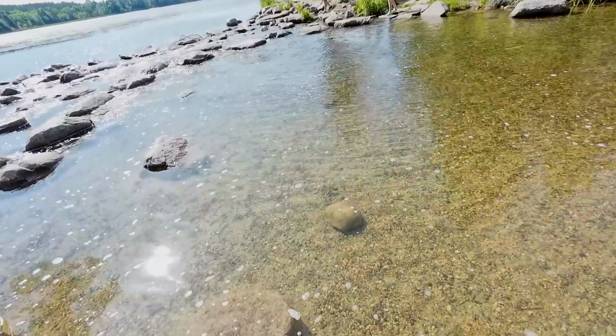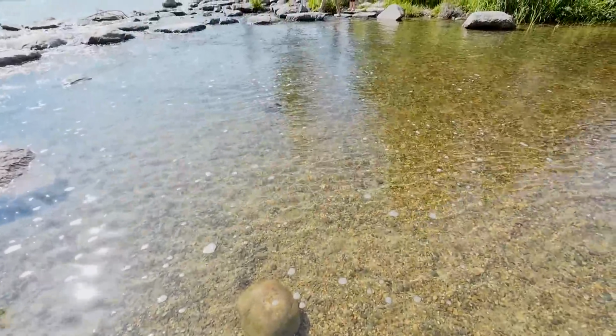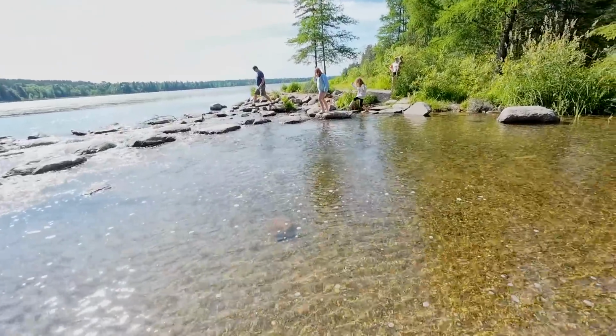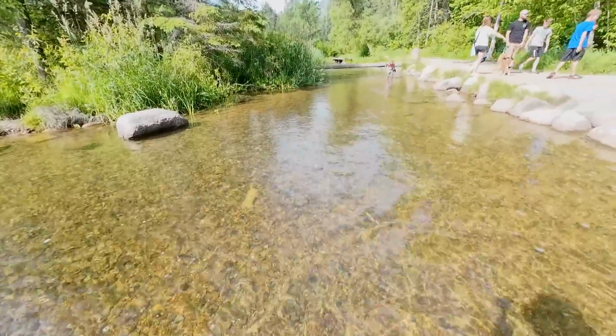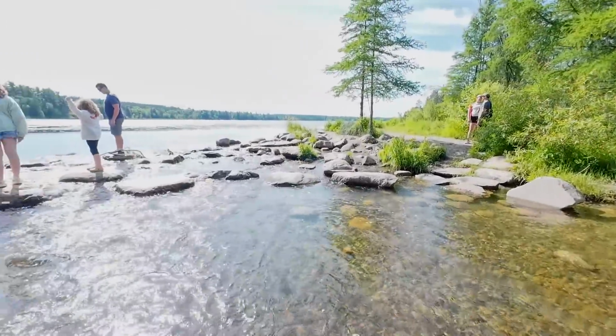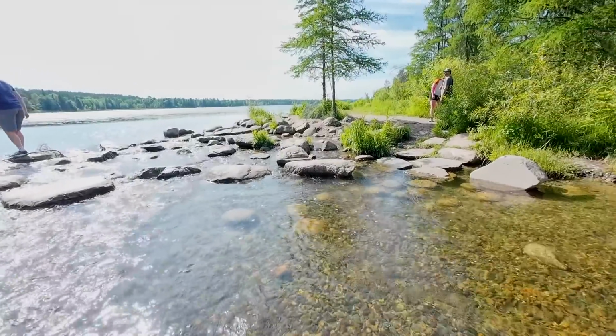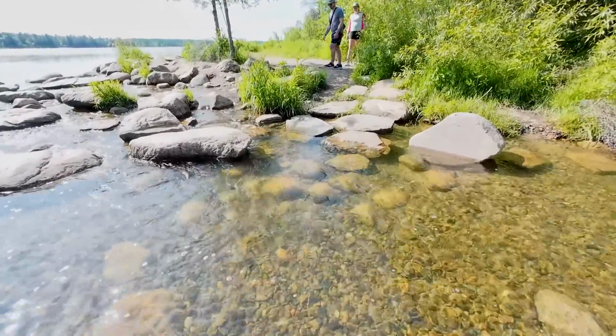See what the water temp's like. God, it's nice and clear. Oh, it's not bad. Yeah, it's very clear here. Almost crystal clear. Look at that. A lot of the lakes and rivers up here have a lot of those tannins. It makes it that root beer color, but not here. Yeah, a little rough on the feet, but that way my sandals aren't wet.